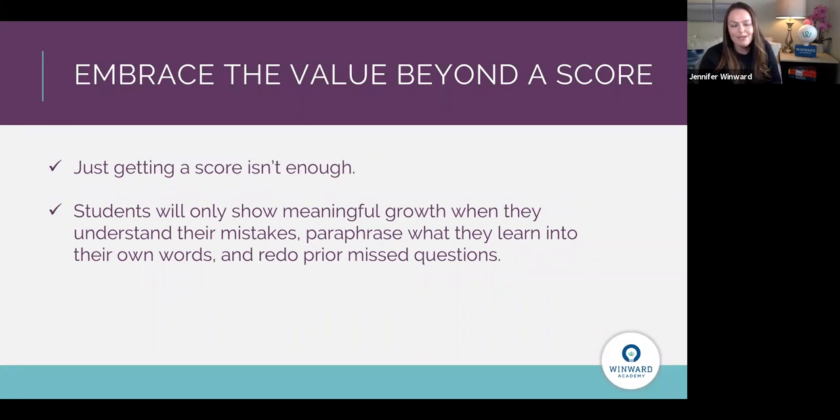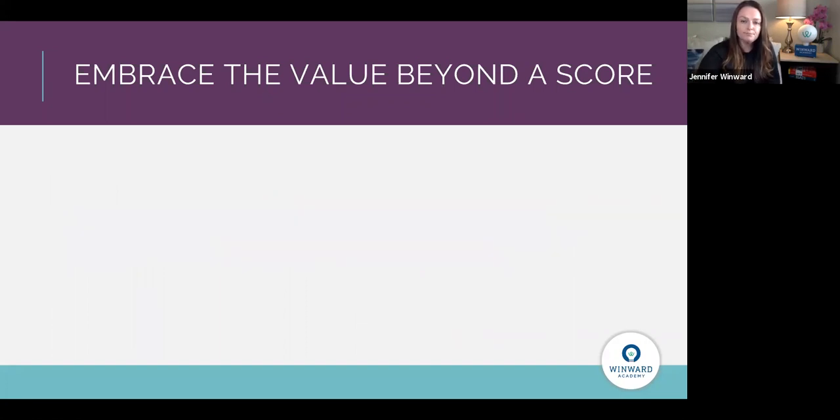The other thing too that I know I mentioned a little bit earlier, right? Someone just telling me, oh, I got a 26. Okay, right? Just knowing a number, just knowing a score is not enough. The only way that your students will see meaningful growth is when they dig into that 26, right? They look at every single question, they understand their mistakes, they paraphrase what they learn into their own words. They go back, they redo questions that they missed previously, right? Those are the behaviors, those are the steps, those are the study skills that are so critical to be able to see that huge growth on these exams that so many students are looking for.